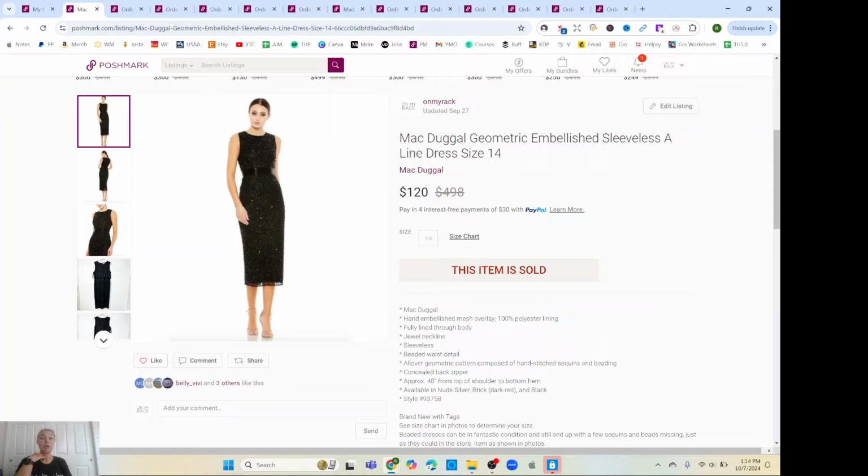Next up is a MacDougall dress. So this one's not new with tags. It says new with tags, but is it?